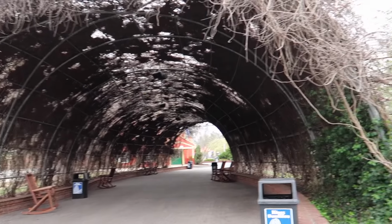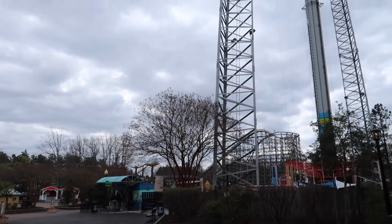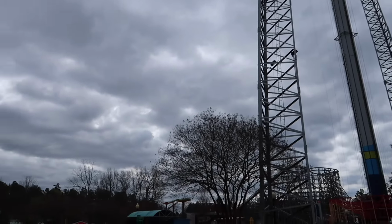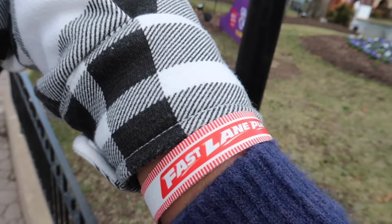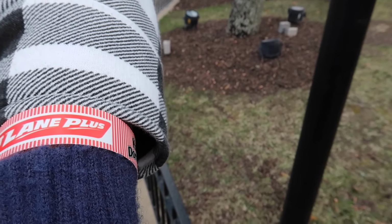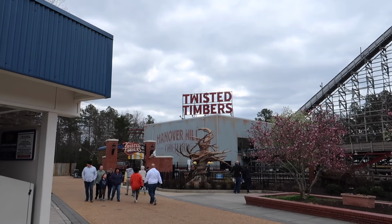I'm just drawn to the pretty fiddle music everywhere. And I don't know if we just picked a good time to be here, but zero crowd so far. We even purchased the quick queue fast pass thing here and I don't know if we're gonna need it. The first thing we're gonna do is Twisted Timbers.